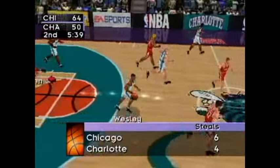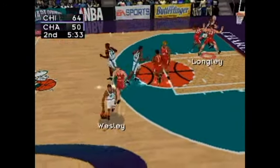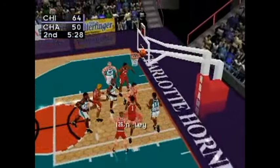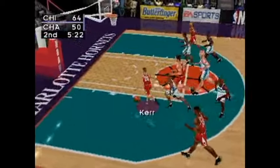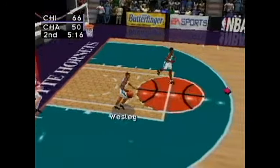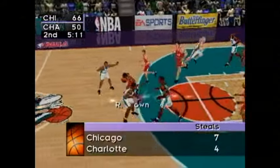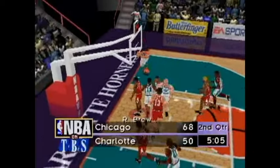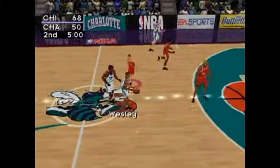Inbound pass to Kerr. Gets it to Pippen. The Hornets come up with it. Wesley to Phil. He puts up the jumper. Board by Brown. Kerr makes the lay-in. Inbound pass to Wesley. Brown picks off the pass. Off the backboard.